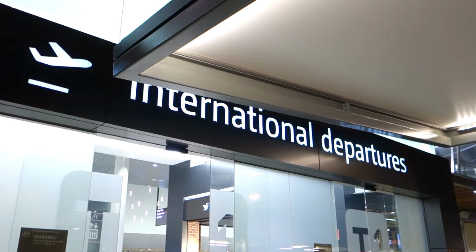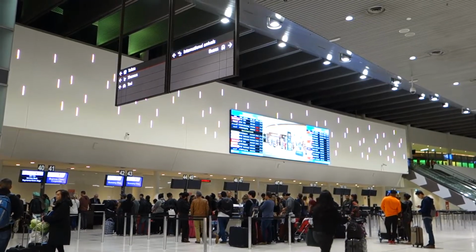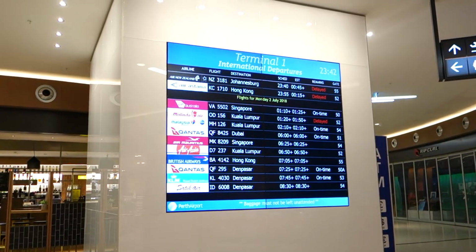Tonight we're travelling with Malindo Air on their Boeing 737-800 aircraft through to Kuala Lumpur. Tonight we'll be departing from Terminal 1, which is the international terminal at Perth.